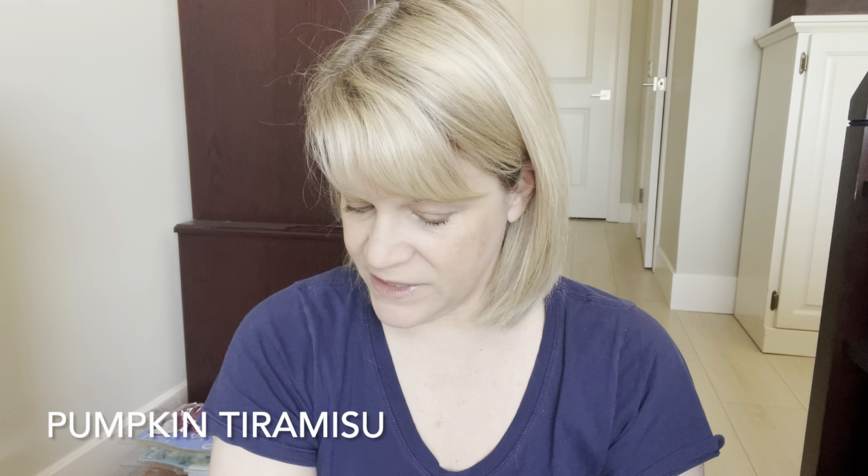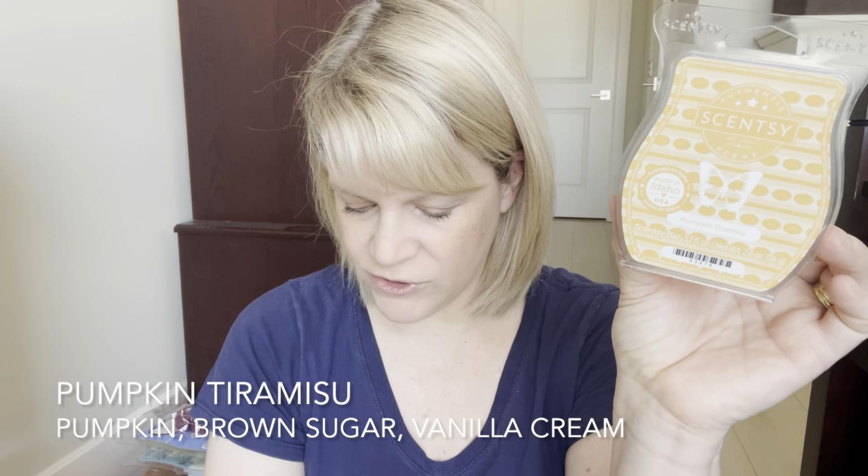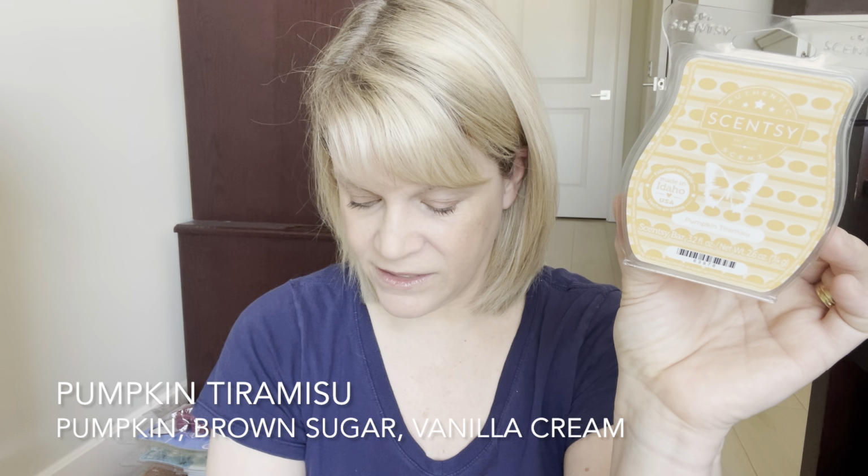All right, let's talk about our second place scent for the week. It is Pumpkin Tiramisu. This one had 23% of the vote. It's this light orange colored wax. And on cold sniff, I would say this is medium plus, and Scentsy has put this in the bakery section. So let's read the scent description. Scentsy says, layer pumpkin with sweet brown sugar and vanilla cream for an autumn twist on a favorite Italian dessert.